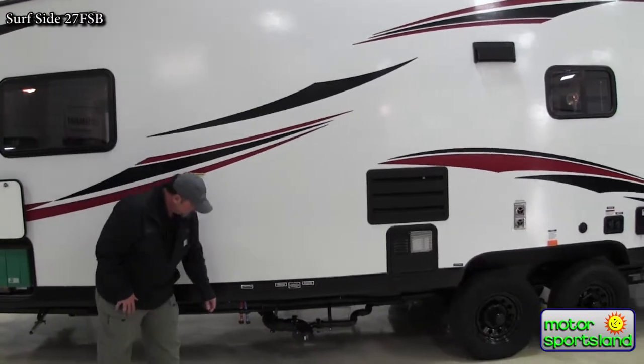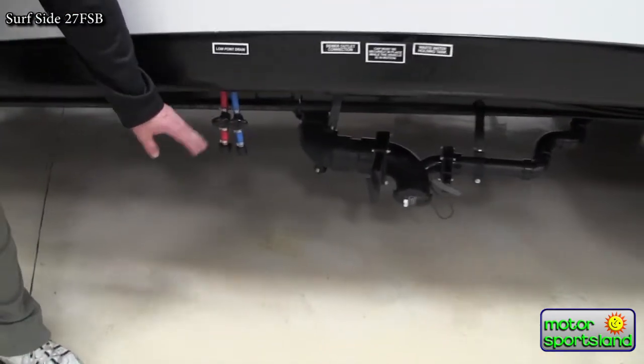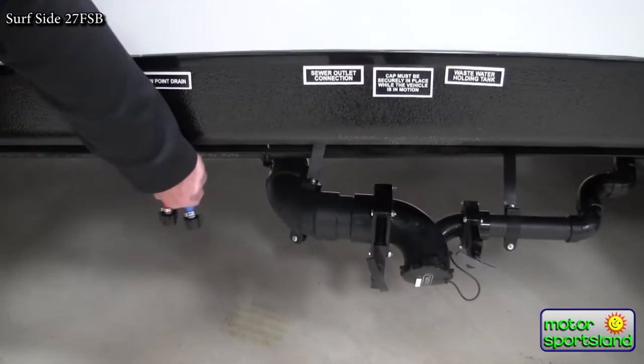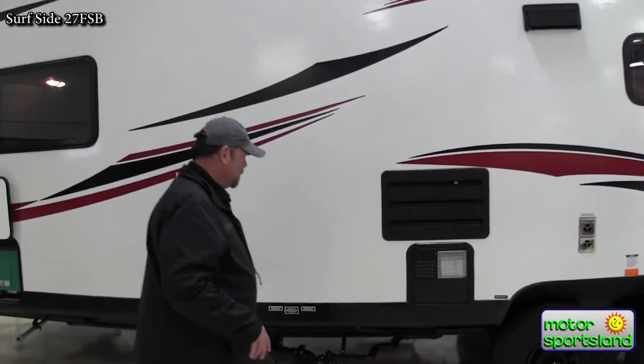Right here we have your hot and cold low point drains. These are really nice when you finish off your camp and you want to clear out the rest of the water inside your coach. You just open these up, turn that valve, and they drop out all your remaining water and wait for your return home.